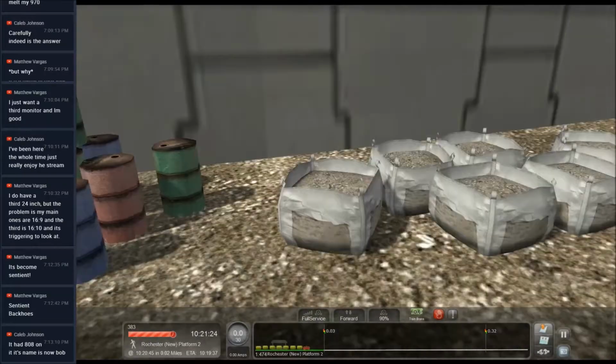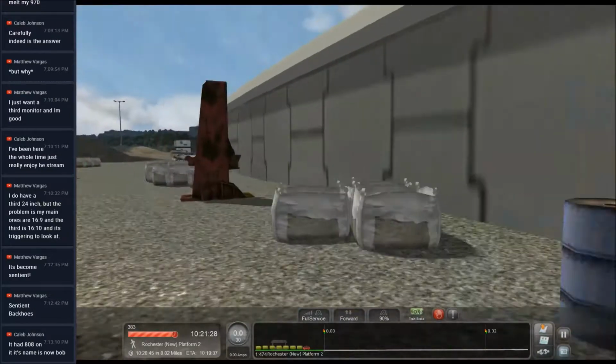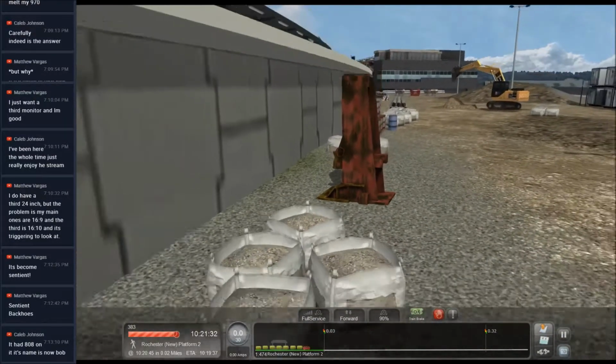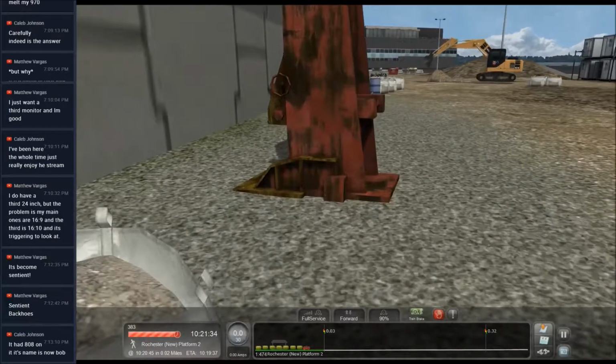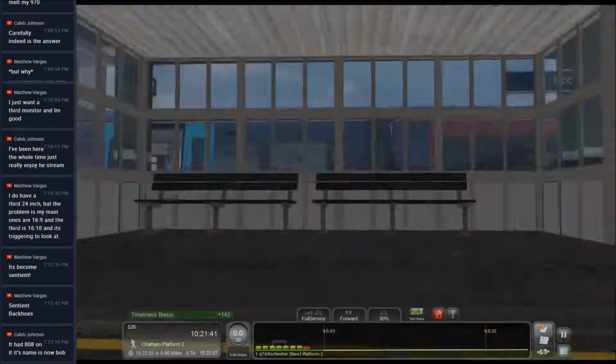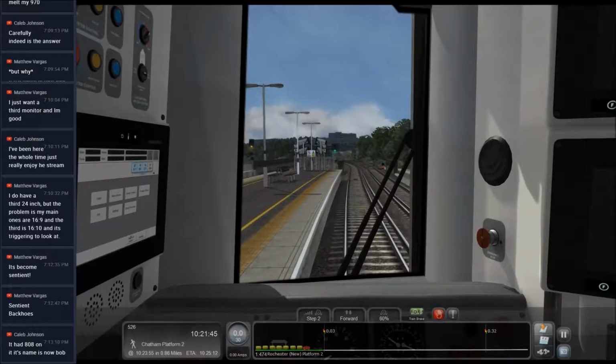Colorful tins full of who knows what. Extra rubble should you need some more rubble. More rubble. This looks like a jack. I wonder what they're jacking up. Looks like the kind of jack you jack a train up with, actually. Huh. Fascinating. Anyway, it's almost time for us to go. And in fact, our doors are closing. Timeliness bonus. Off we go. Good to see you, Rochester.